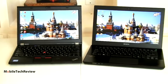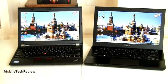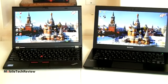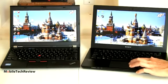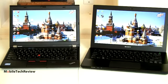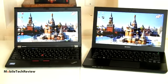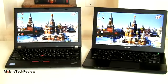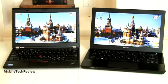In terms of configuration options, both of these come with standard regular spinning hard drives. You get a 7200 RPM 320 gig hard drive, kind of small, but at least it's fast on the ThinkPad. And the Sony starts out with a 640 gig 7200 RPM hard drive. That's for the premium model. If you're looking at, say, the enhanced model, which has a 1366 by 768 resolution display, then you're looking at a 5400 RPM drive, which you can change if you're doing a build to order on Sony's website, but that's the standard. And that enhanced model, by the way, is $999.